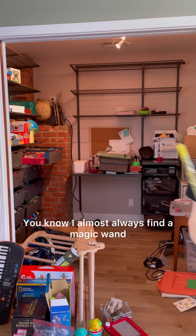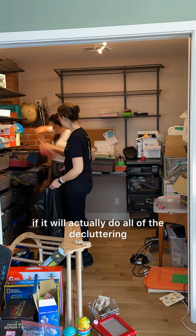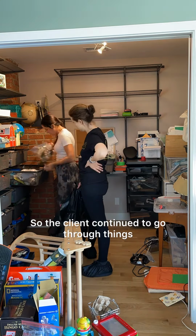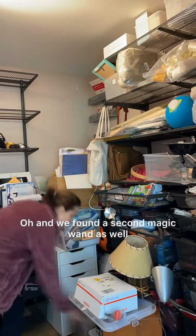You know, I almost always find a magic wand and always give it a try to see if it will actually do all of the decluttering and sorting for me. It never works, but I always have fun waving a magic wand. So the client continued to go through things and I stood there with her and talked through things with her. Oh, and we found a second magic wand as well.